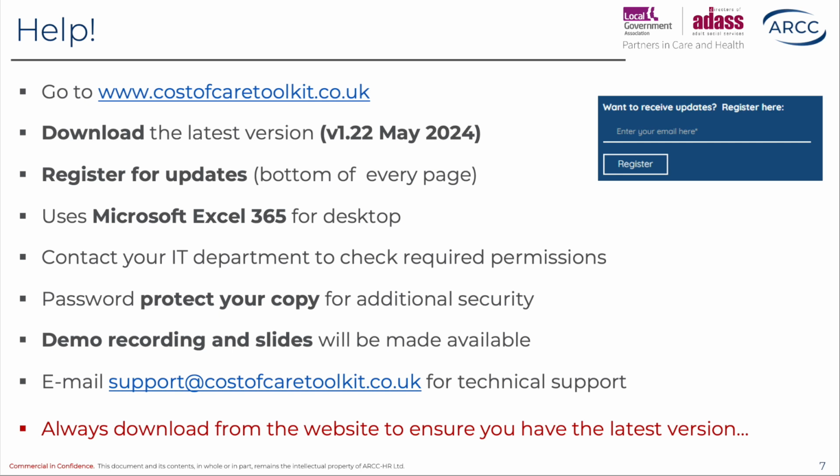And then for anything on the front of the toolkit, if you've got any technical queries, that's our email address. So that goes into our support mailbox. We'll try and get back to you as soon as we can. It's not necessarily manned 24/7, but we try and get responses back within 24, 48 hours. So if you've got anything technical, like last week, we had an issue with saving things. We fixed that. Please do let us know, and we'll get back to you through that.